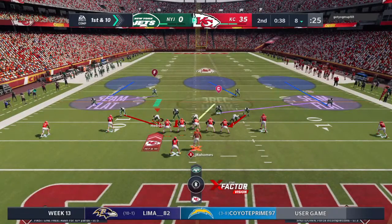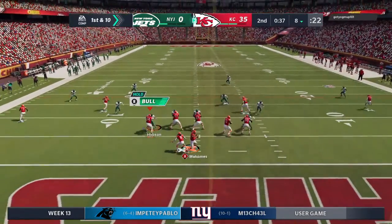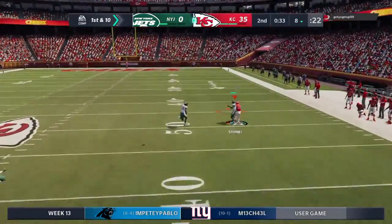KC offense out of the huddle, ready for their next drive. And we'll see how this is played offensively. They've got the lead. Not a whole lot of time left. What do you think, Charles? Well, it's tempting to try and add to your lead.